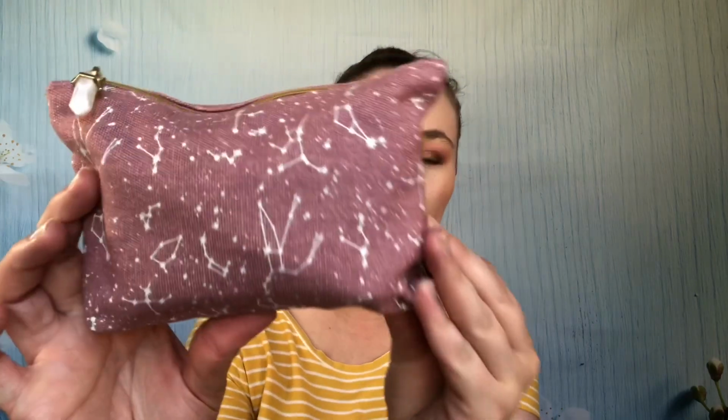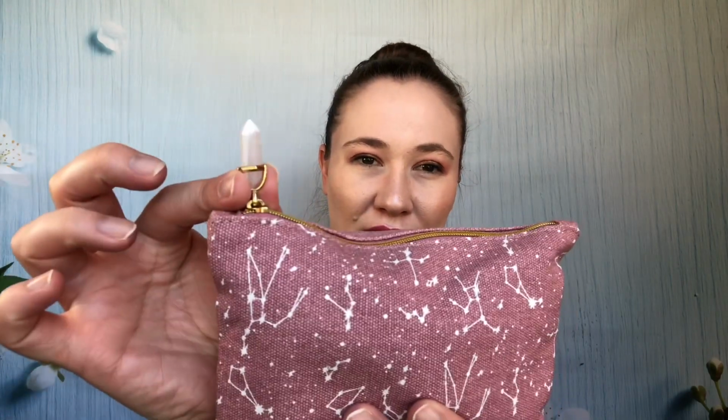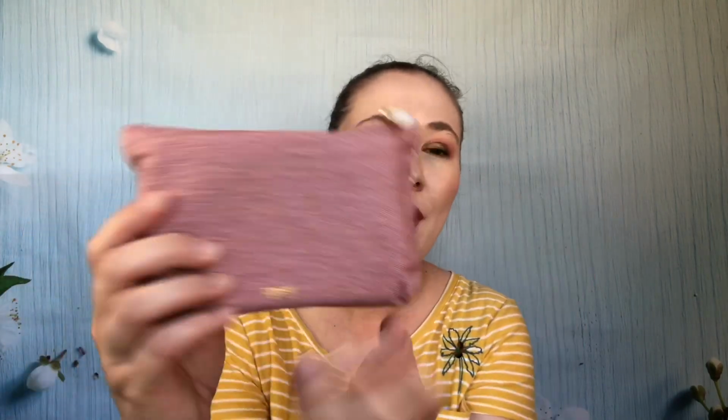Next we have Ipsy, and I do have add-ons, which I'll talk about at the end. But I love this month's bag. It is so cute. It's like all the little constellations, and then it has like this fake crystal here on the end, which is so cute. But it disappointed me that they didn't put the constellations on the back too. I would have liked it to been all over the bag. But that's just me. We're gonna pull out the card because that's in there, and it kind of tells you about everything that's in the bag.